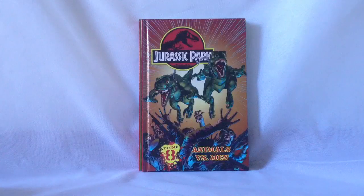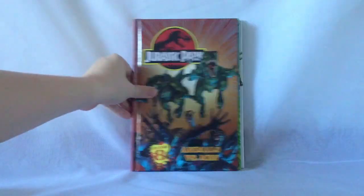So that's Volume 7, Raptors Attack. Then we got Volume 8, Animals vs. Men, and really striking cover artwork. This is when the raptors are starting to be used by the drug baron for his own purposes, and yeah, it's a very dark issue, but again, really good continuation of the Jurassic Park storyline.